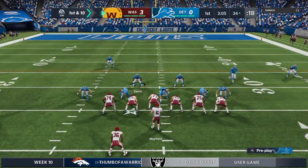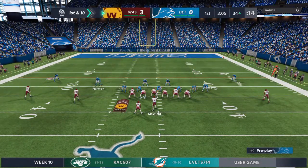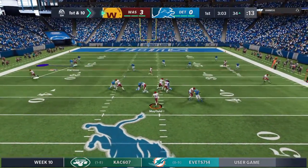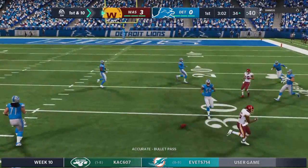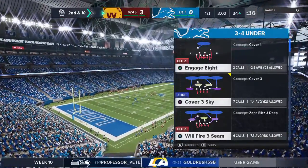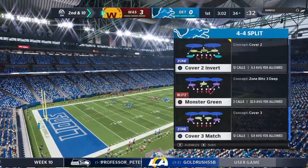From the 34 now, here's 1st and 10. Now Mayfield. And they're not able to hook up there. Incomplete. No coverage bust by the defense here. They did a nice job accounting for everybody, and that led to an incompletion. 2nd down and 10.